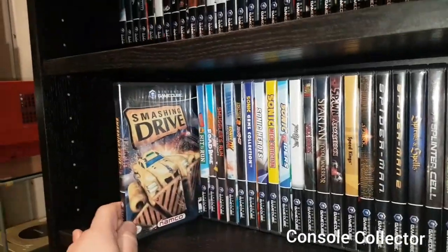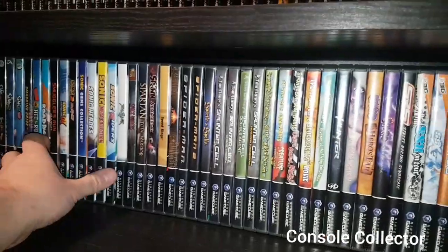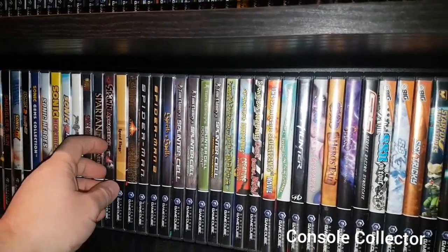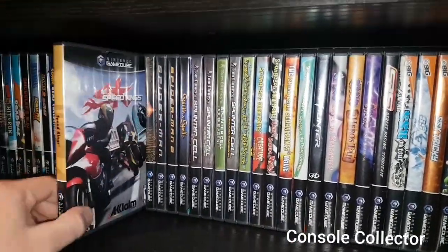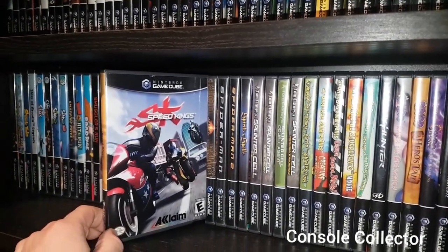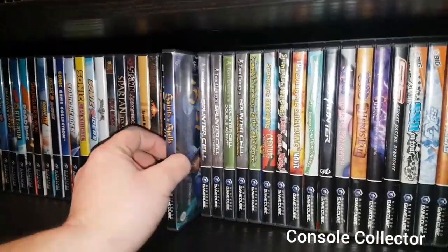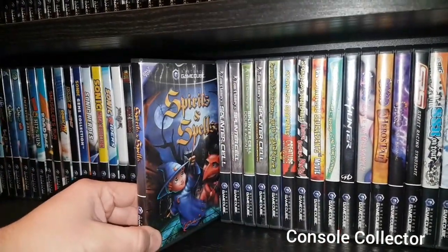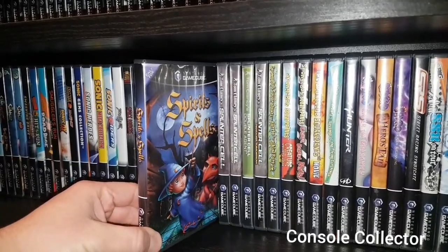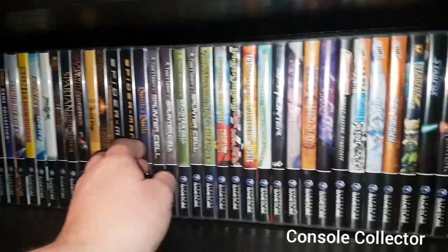Smashing Drive. This is just a really weird game that you never see. Moving along. I'm going to put Speed Kings in here just because it's one of those games that blended in that nobody really knows about. Here's a good one. Spirit and Spells. This game is very rare. This is very hard to track down, and it's rare to find a copy online.